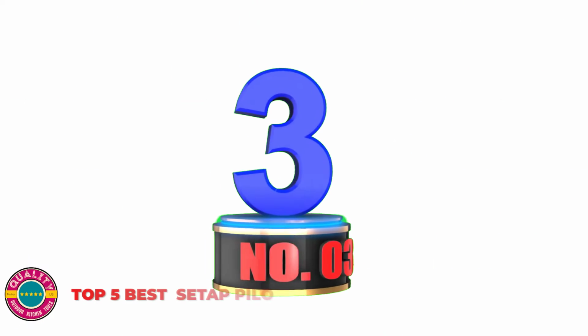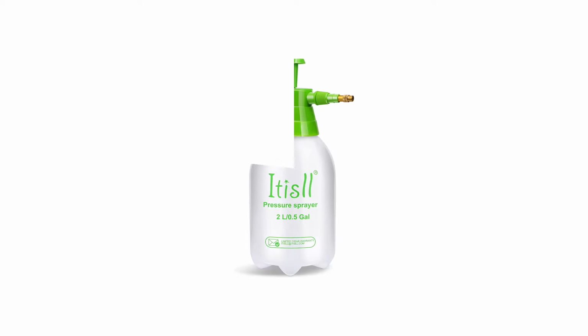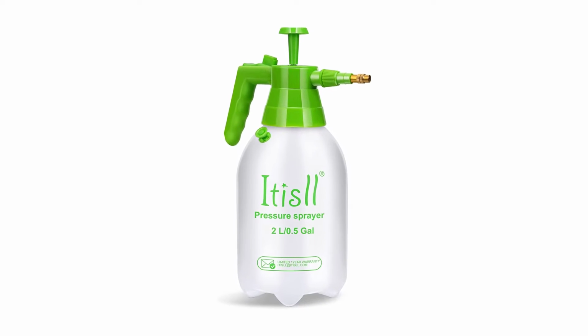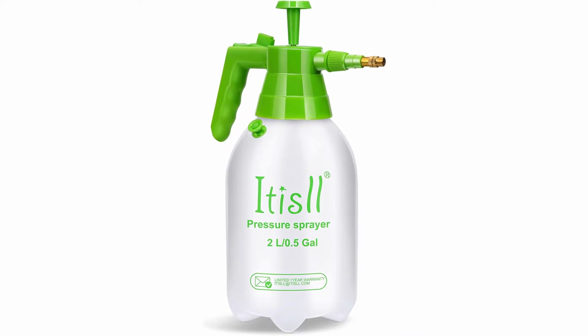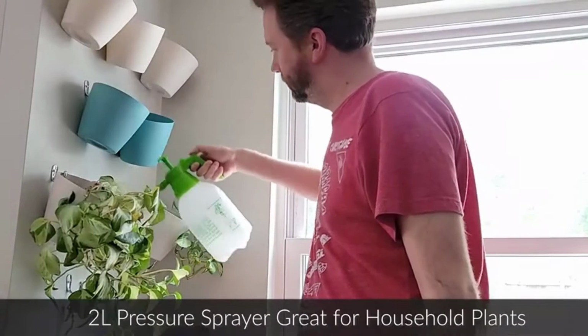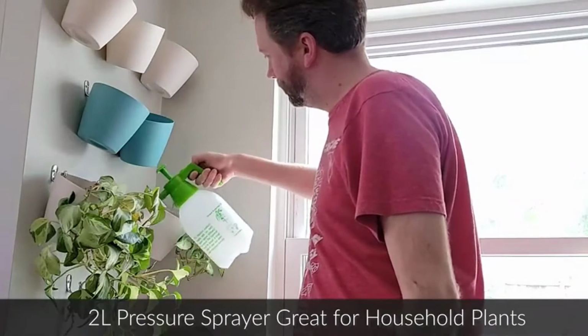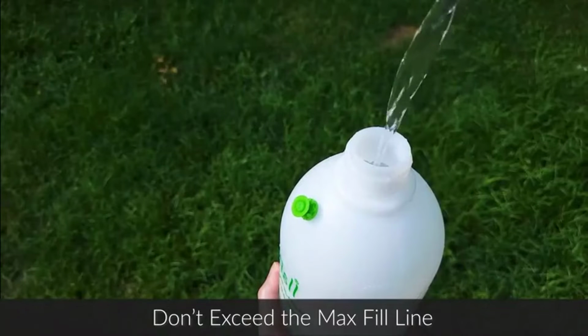Number 3. A ITISLL manual garden sprayer. When the pressure exceeds 2-3 bar, the safety valve automatically releases the pressure. Adjustable from water jet to fine mist jet. Tips: this garden sprayer is not suitable for corrosive or acidic solutions. We offer extra sealing parts to extend the service life of the sprayer. If any quality problem occurs within one year, please contact ITISLL free of charge.